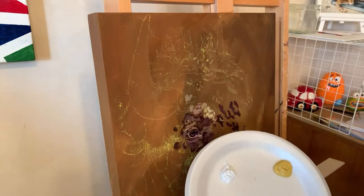I have an art cart next to me which has wheels and it has like three shelves. In case you're wondering what that noise is.